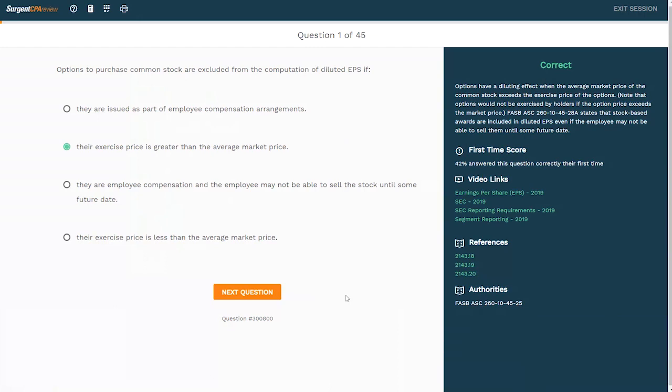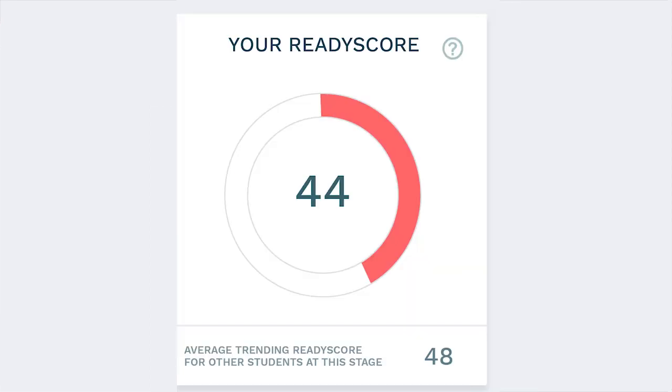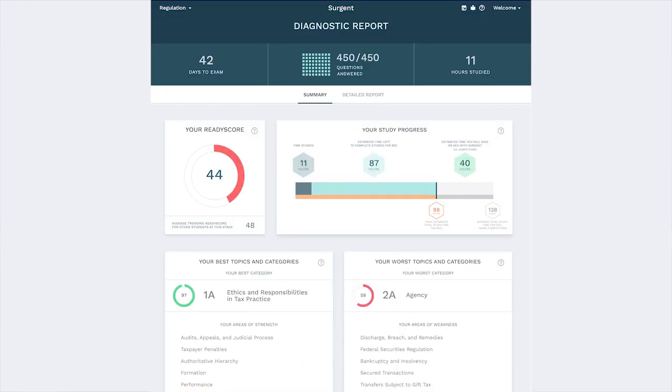Once you complete all 10 quizzes, you'll receive a diagnostic report summarizing your starting point and showing you your initial ready score. Our algorithm uses your performance on the assessment along with real CPA exam scoring to give you this highly predictive measure of what you would score on the real exam if you took it now. If you've recently graduated or have a lot of work experience, you may surprise yourself with how much you've already mastered. On the other hand, your ready score may indicate that in certain exam sections, you have a long way to go. Remember that this is just your initial baseline.